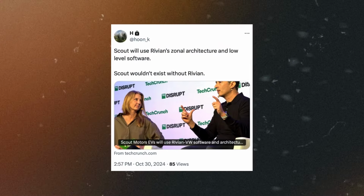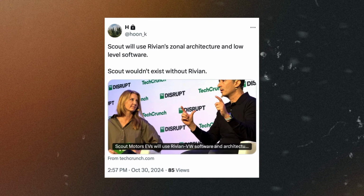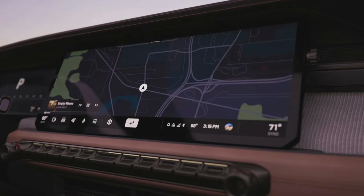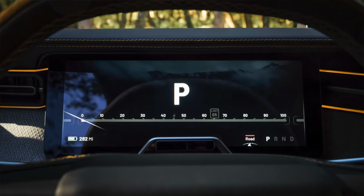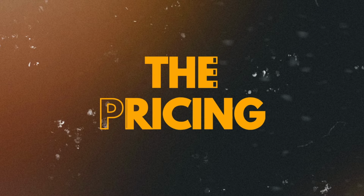Scout is actually the first that we've seen that's using Rivian software enhanced by its collaboration efforts with Volkswagen in their joint venture. We really don't know much about this, but when you look at the screens in the Scout, you can tell it was designed by someone at Rivian. It looks like a modified version for the Scout, which is exactly what they're aiming to do with that joint venture. We have to talk about pricing.